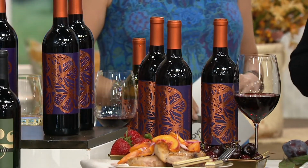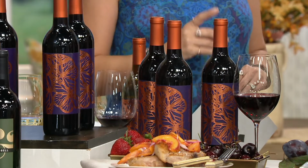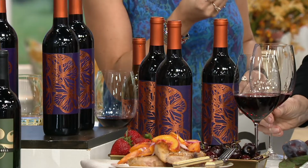And it's so much fun to know that your palate can really taste the difference. And you know what? I think with a lot of red wines, it's more about the wine than the food. But in this case, these are designed to pair beautifully and not overtake. Now, isn't that mellow and beautiful? It's beautiful. Yes, and this is smooth.